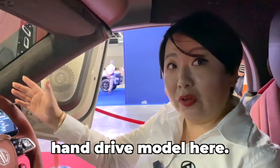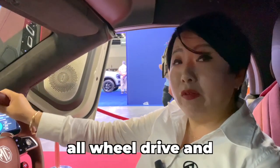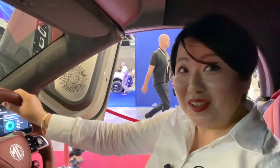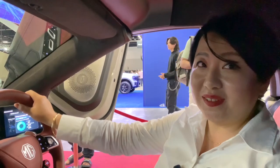So this one is built as a sporty car, all-wheel drive, and 0 to 100 kilometers per hour in 3.2 seconds. Fantastic. A very super car. That's a supercar.